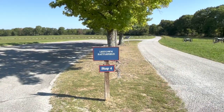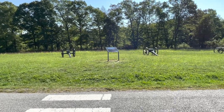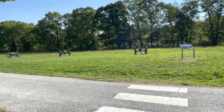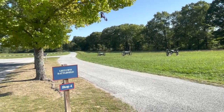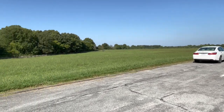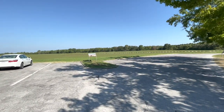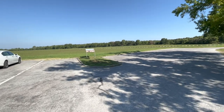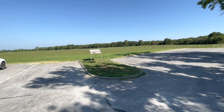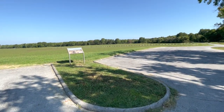Stop four, Leetown battlefield. Now we're starting to look like a Civil War battlefield. As you can see, some artillery and cannon placements there, and we've got some more cannon placements way off in the distance over here. I think I misspoke earlier. I think I said earlier that the Union lost some leadership. It was the South that lost two leaders. And they lost them right in this area, right here.